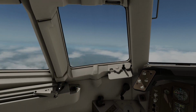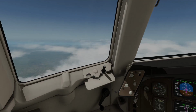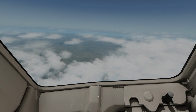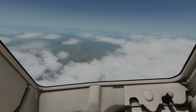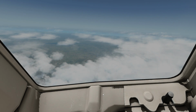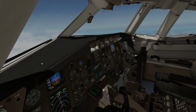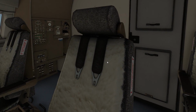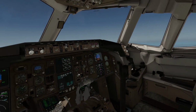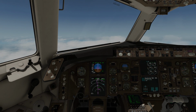Other than that, pretty smooth sailing so far. Look out the windows here. I am working on ortho scenery. I don't have any for Texas yet. I've got most of the Midwest done. I've got Florida done. I've got some of Alaska, some of the Caribbean. But I'm working on making the entire United States with ortho scenery in X-Plane. I have a 5 terabyte hard drive just for it, so it is doable. It's a very doable thing.